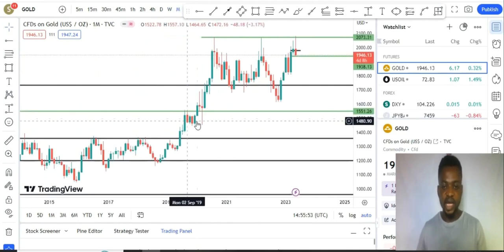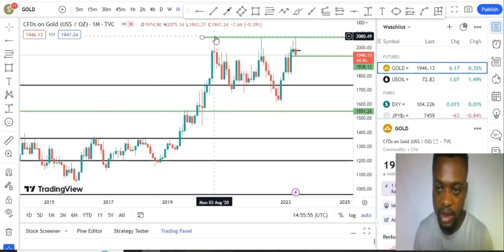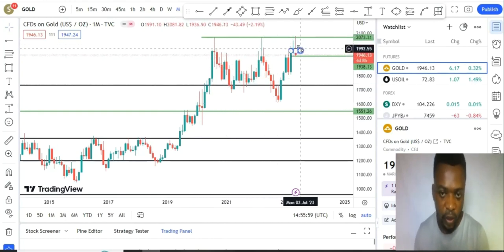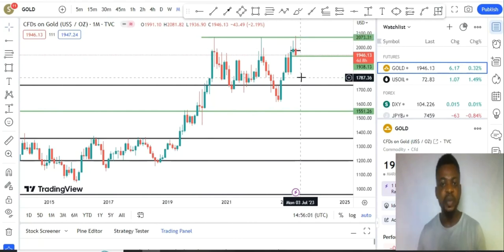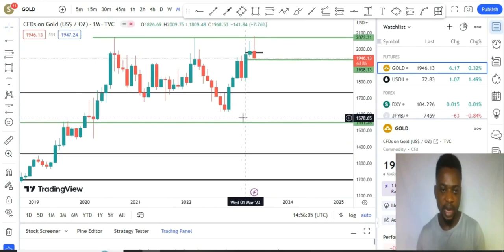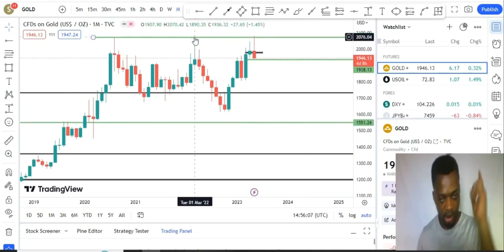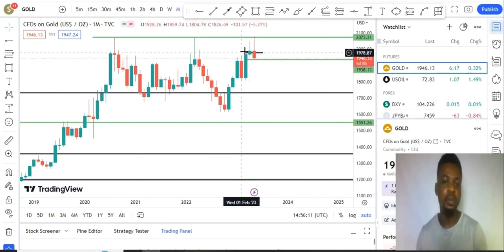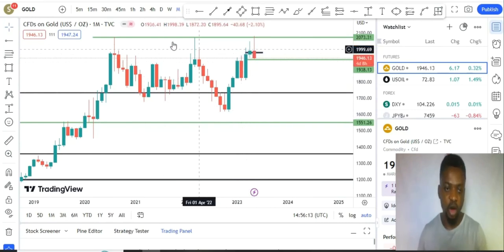From the monthly time frame, you can see that every time gold got to this level, it dropped. It got there again, it dropped. We went there again, and you can see it coming back down. So gold is definitely coming down. It's a sell on gold, guys, because every time we touch this level, we drag down. We touch it again, we're coming down. This is like a triple top. So we are definitely coming back down.